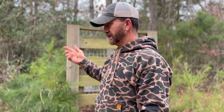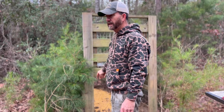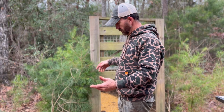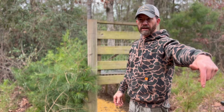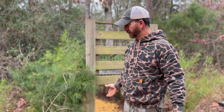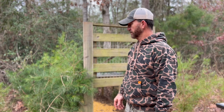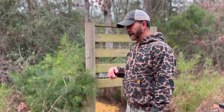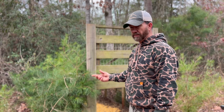All right, folks, we caught 10. We got the trap reset, ready to go again. So what we'll do is come back and check. I need to get a cell camera to go on it, and that way I don't have to come down here and check, because it's probably a 20-minute drive from the house to come down here. I just knew they'd be in here this morning. But I'll come back and put a cell camera on it and just keep trapping.